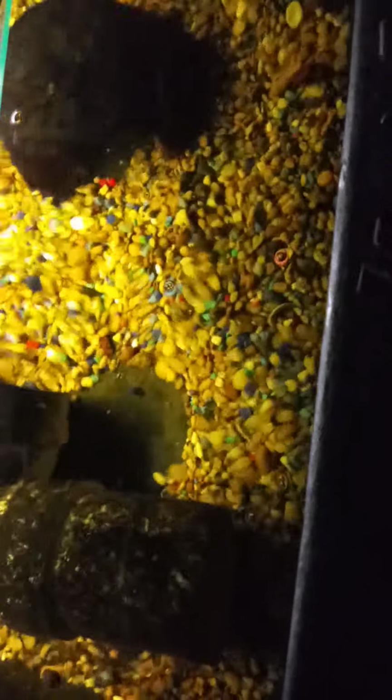Chase it. Go get it. Look at her, changing colors. Alright, we won't torture these guys. We'll just throw them in there when she's not looking. No! That did not work, guys. She saw me with the net. She knew. She freaking knew.